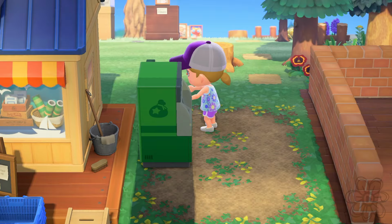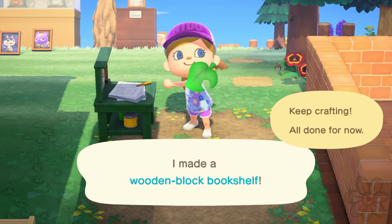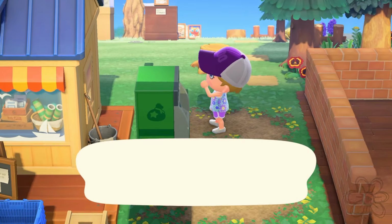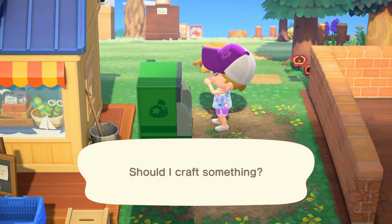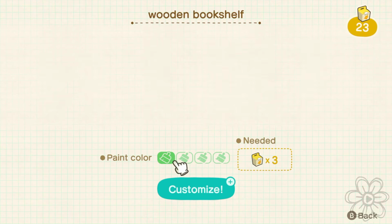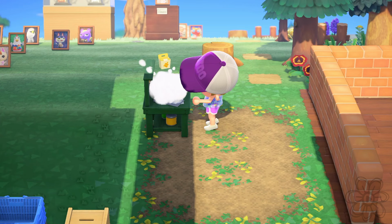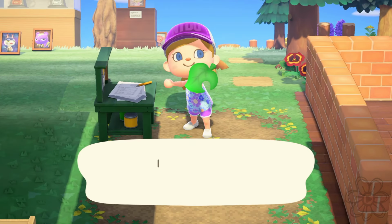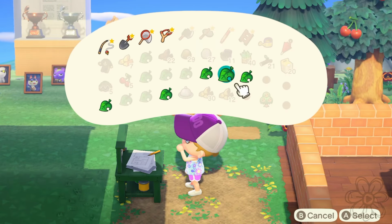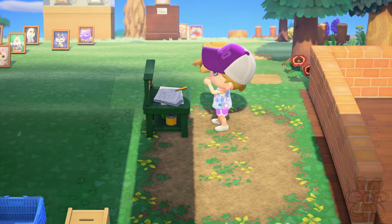And we'll make one of those. I don't know. We'll go ahead and make these. Will we use them? I don't know, but we like having options. So now we gotta customize all these to some darker wood. Customize. To, yeah, I think we're going with the darkest. And this one.